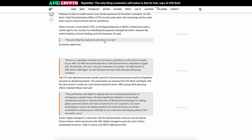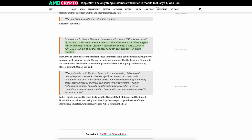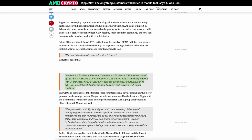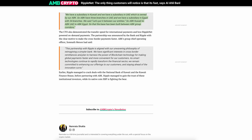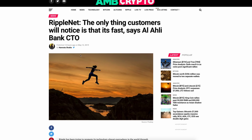Well, the Ahli Bank CTO is saying the one thing our customers will notice is that it's fast, and I have a feeling that they're probably going to continue to charge their clients the same fees, which is unfortunate, but I'm sure in a lot of ways, maybe their clients don't necessarily need a cheaper option, they just want a faster option. So we all know Ripple technology is the technology to use for faster and cheaper services. Who knows, though, in the Middle East and Kuwait, if they will continue to charge their clients full fees. I mean, they might even do that in the United States. And bankers' profit margins will continue to rise, which is unfortunate for us, but at least we know that the technology is there and that it is ready to be utilized once the cryptocurrency regulations come to pass.